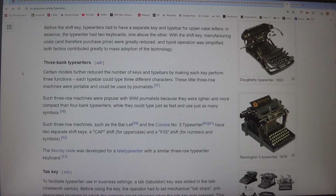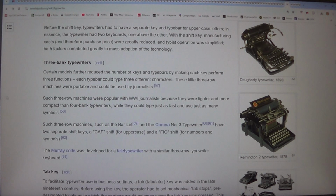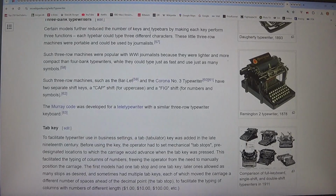Three-bank typewriters: certain models further reduced the number of keys and type bars by making each key perform three functions. Each type bar could type three different characters. These little three-row machines were portable and could be used by journalists. Such three-row machines were popular with WWI journalists because they were lighter and more compact than four-bank typewriters, while they could type just as fast and use just as many symbols.